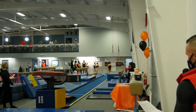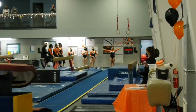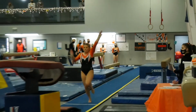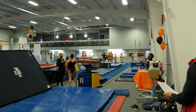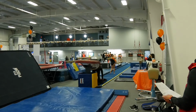Gymnasts do get to perform two vaults if they choose. It does look like Kiara is coming back for a second vault. The gymnasts do get to pick the higher score to go for their team score. Another good vault from Kiara, another half pass. Much better landing on that one, almost stuck the landing.